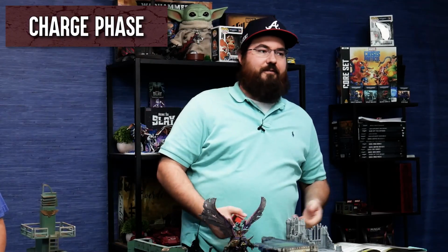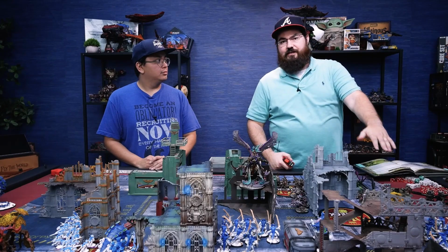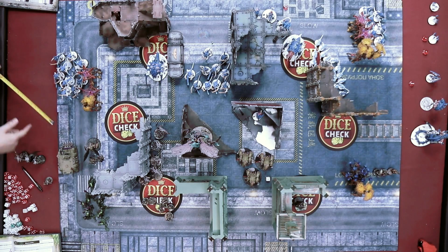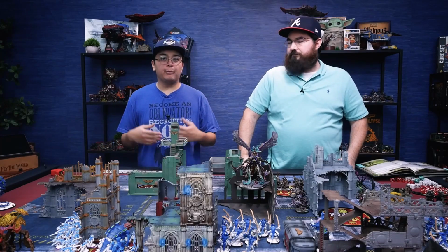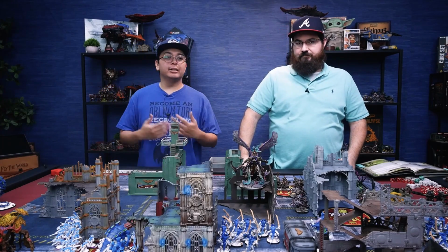So when it comes to a vehicle and you're measuring charges or any type of movement or firing, vehicles are special. If it doesn't have a base, you measure from the hull. And the hull is any part of the model. So from here, that would be a 7-inch charge. In order to complete a charge, you need to roll a result that would put you within 1 inch of an enemy model. That would be called engagement range.